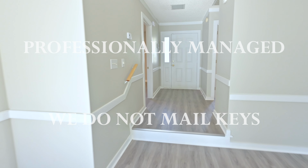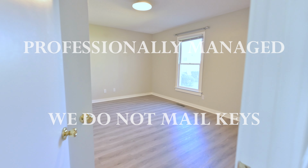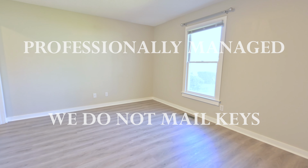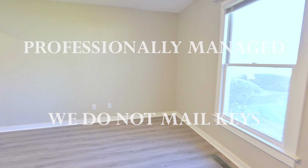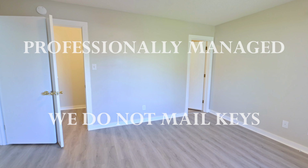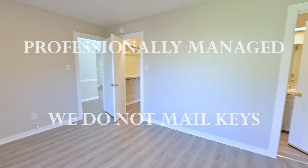And we'll head on back to the front of the house and check out the bedrooms. This is bedroom number one. This would be the primary. It's a little bit larger than the other one. There's a shot of the closet there on the side. As you can see, this home's got solid surface flooring throughout. Should make upkeep a breeze.